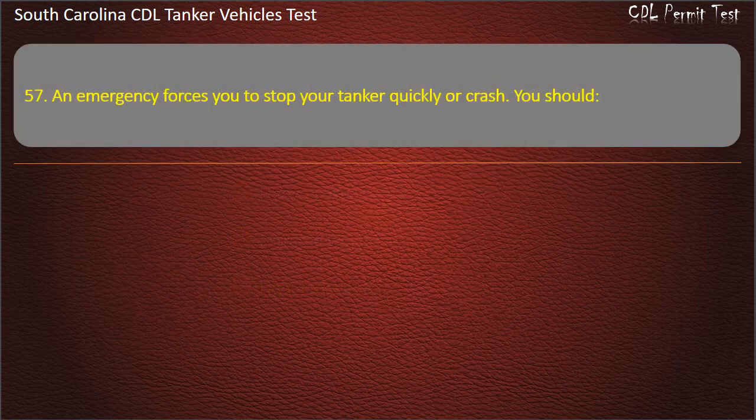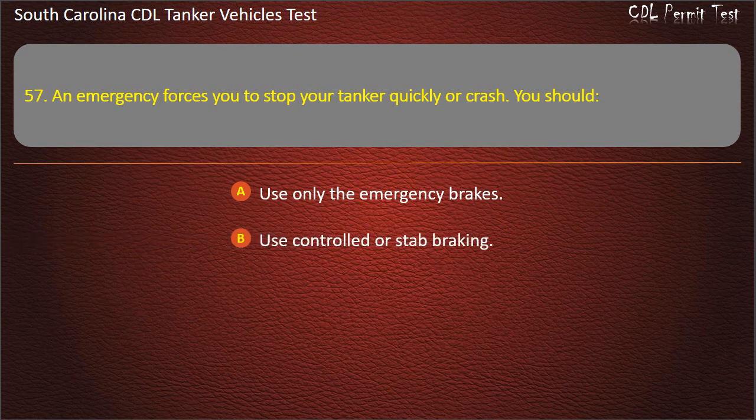Question 57. An emergency forces you to stop your tanker quickly or crash. You should use only the emergency brakes. Use controlled stab braking. Lock the brakes with the pedal and hold it there. Answer. Use controlled stab braking.